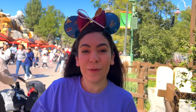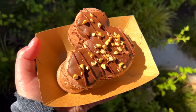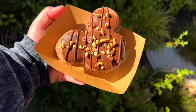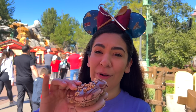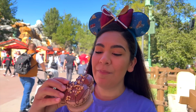All right, our next item from Nuts About Cheese, we have the Mickey-shaped macaron here, and this is absolutely delicious. This was one of the very first macarons I tried at a food festival, and I've enjoyed it from there on. So you're definitely getting a good bang for your buck if you're doing the tab option, but let's go ahead and get our bite here.